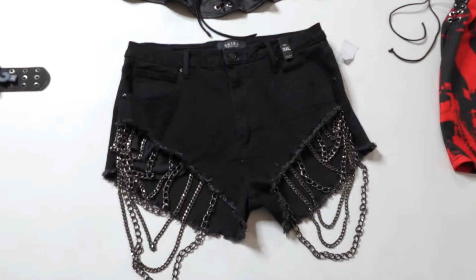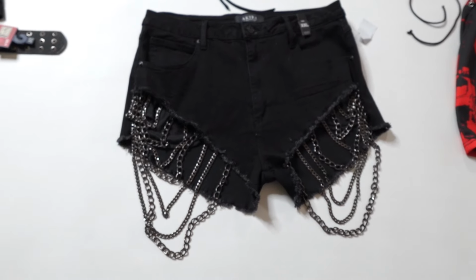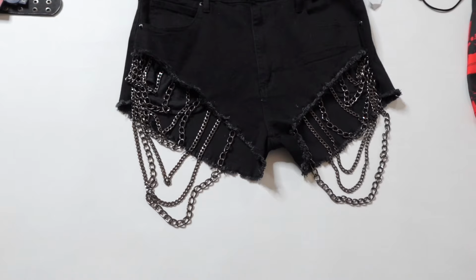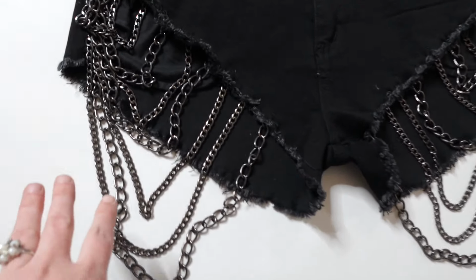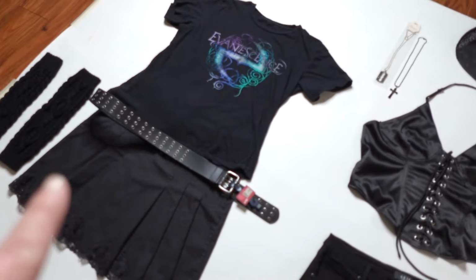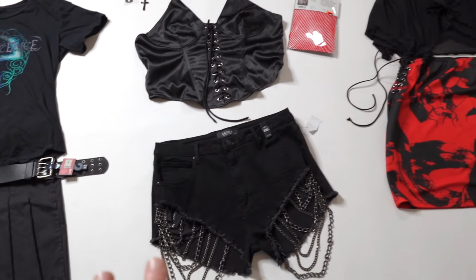And then I have these brand new with tags, little hot, super short shorts, which I saw a lot of on her Pinterest board, and these are super stretchy. And it's so cool that it has all these different tiers of chains hanging down. Obviously the belt will look good with all of the looks too, including this and this.